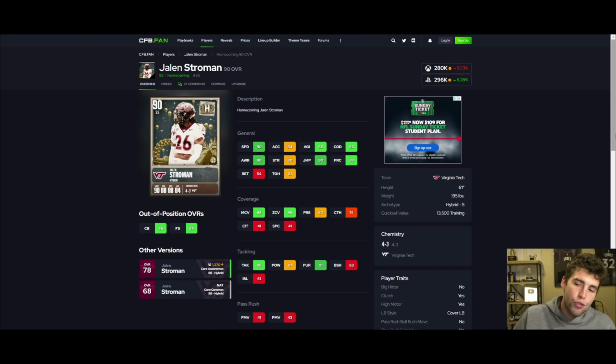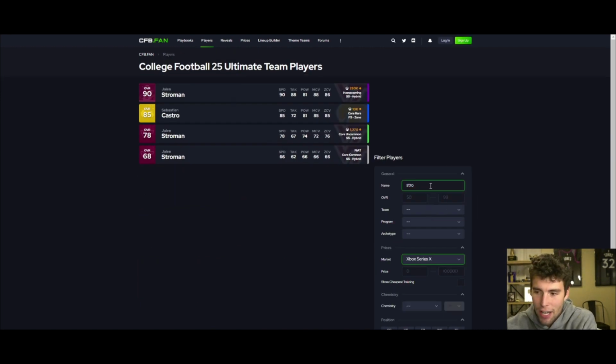The only downside to Stroman is that acceleration. 84 acceleration is kind of crazy. But everything else, he is going to do at a really high level. I love Stroman. I just don't love his price. 300,000 coins for this card at this stage is crazy.